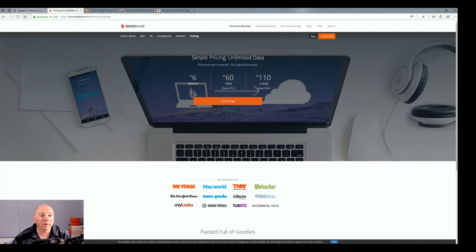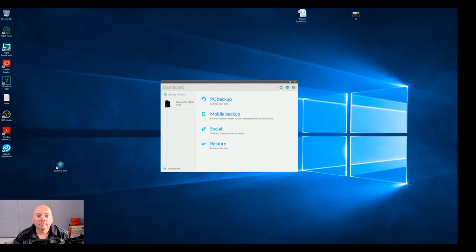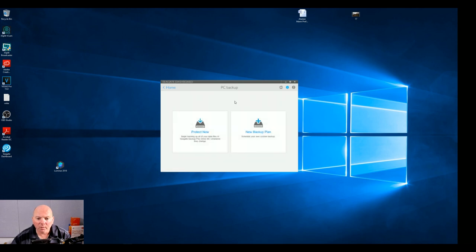Now, what I'm going to do is download the dashboard, and then we'll see how simple that is. It's going to take a couple of minutes to download, and I'll see you in a moment. Okay, it didn't take too long to set this up. I've not even had a look at this whatsoever. You can use it for a Mac or a PC. So let's have a look.